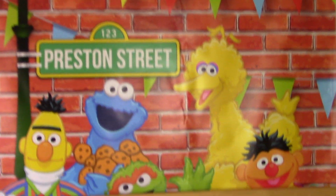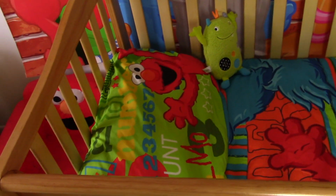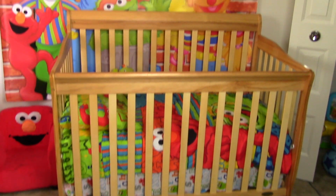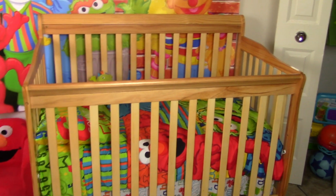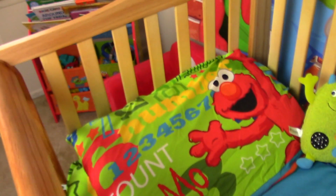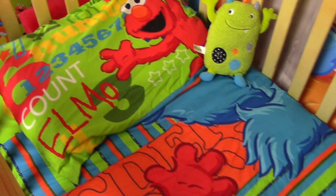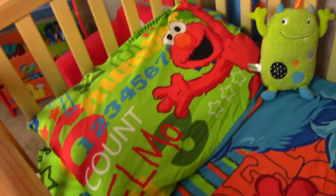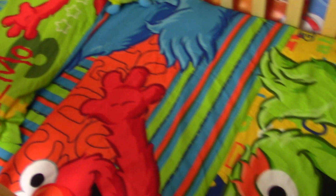So this area right here is Preston's bed. This crib is actually also from Babies R Us. The crib and the dresser came in a set. We got them for our baby shower. So luckily we were able to find some Sesame Street decor. That's just a little animal that he has that he sleeps with at night. So we found a whole crib set that was Sesame Street themed. So that really worked out for us.